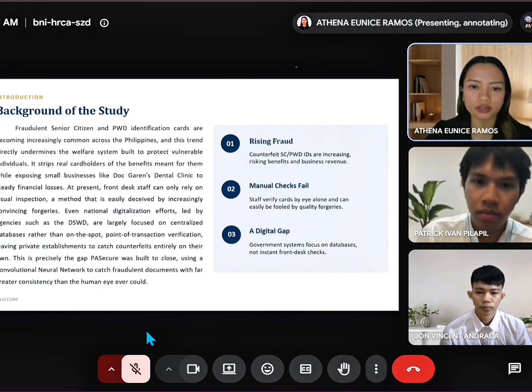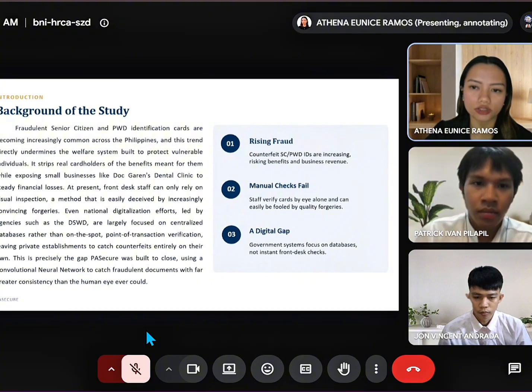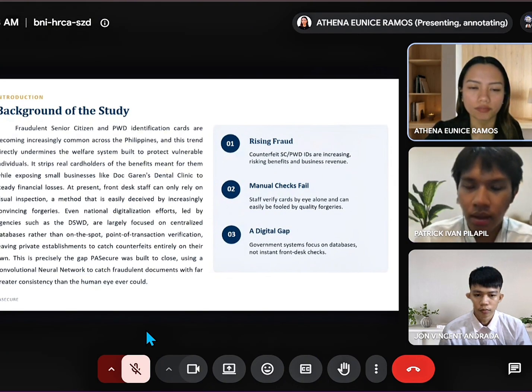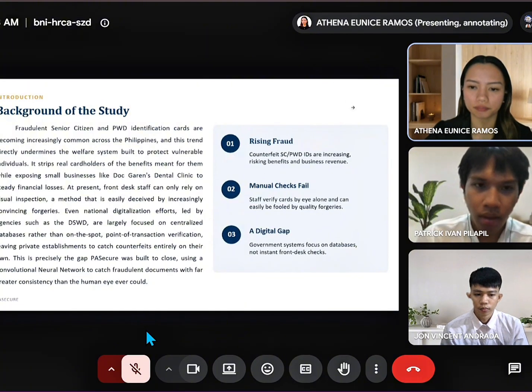For our background of the study, counterfeit senior citizen and PWD IDs enable unauthorized individuals to claim benefits intended for legitimate cardholders. Currently, verification relies on manual inspection, making high-quality fake IDs difficult to detect. To address this, we developed PASecure, a CNN-based system that analyzes ID images to detect counterfeit cards more accurately and efficiently.